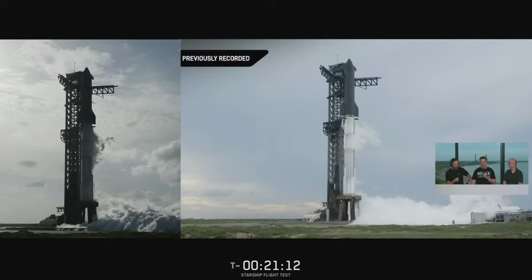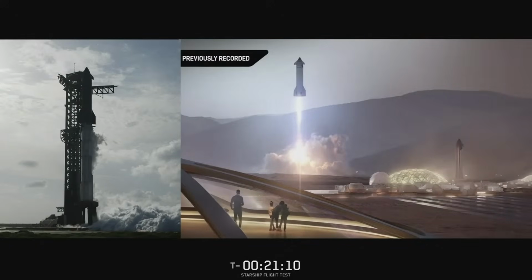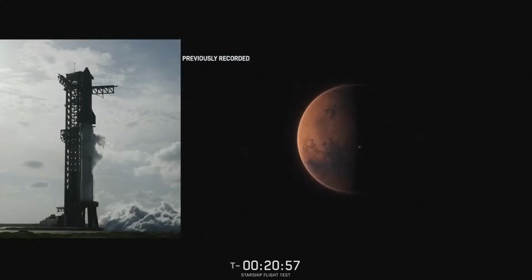And I'm confident that the SpaceX team, which is incredibly talented, will achieve these goals. And we will be landing ships on Mars in the future and building life on Mars, building greenhouses and life on Mars, and ensuring the long-term survival of life as we know it.